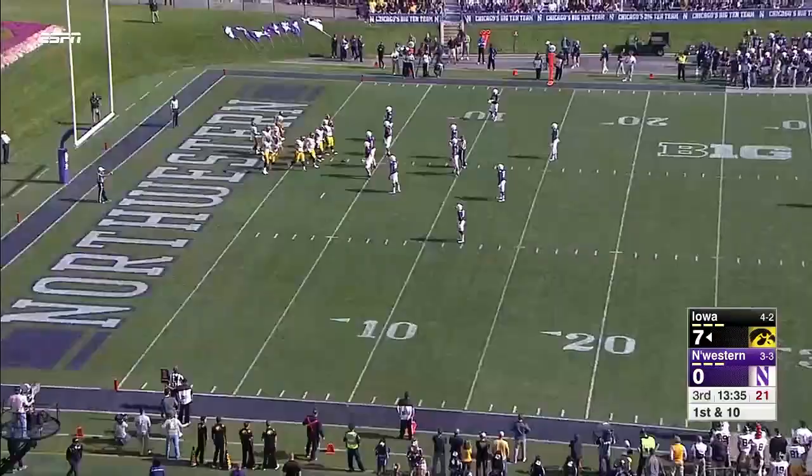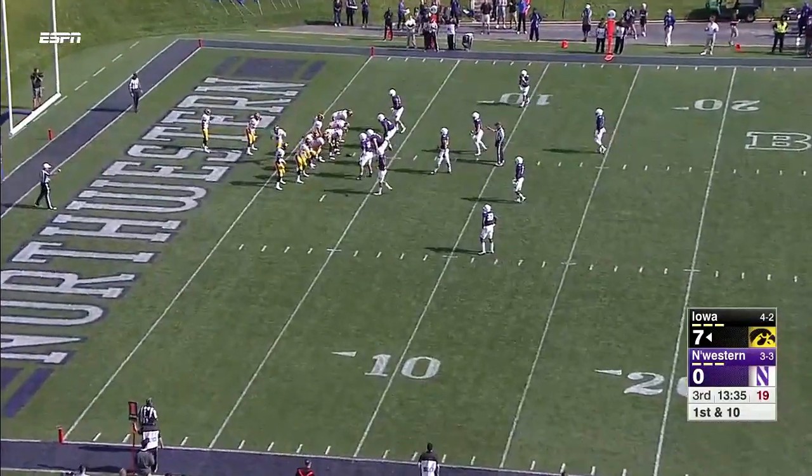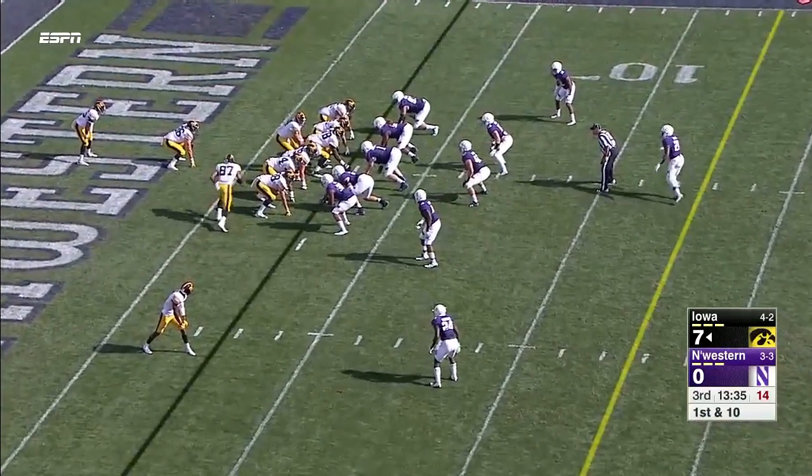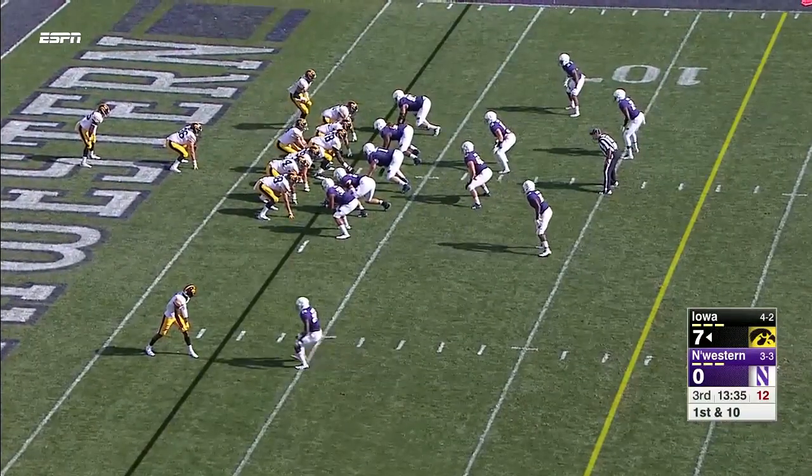They know exactly what's coming. Both teams do in this type of game. There aren't many secrets. And if someone changes a formation, the cat's out of the bag because the opposition will know something's up.